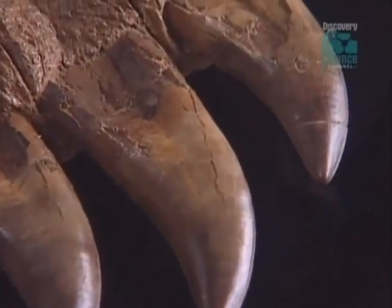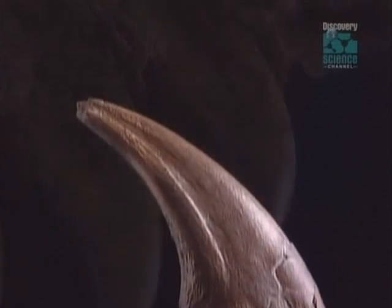Peter Larson, founder of the Black Hills Institute, puts it best. This animal was fast. Unlike an ostrich, this animal also had big teeth. So this animal was something that if you saw it coming, you'd run away. And you wouldn't make it. It would catch you, and it would kill you, and it would eat you.